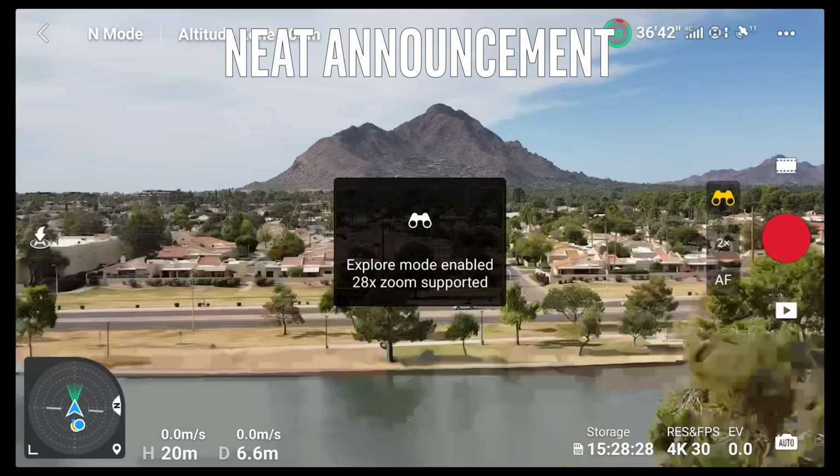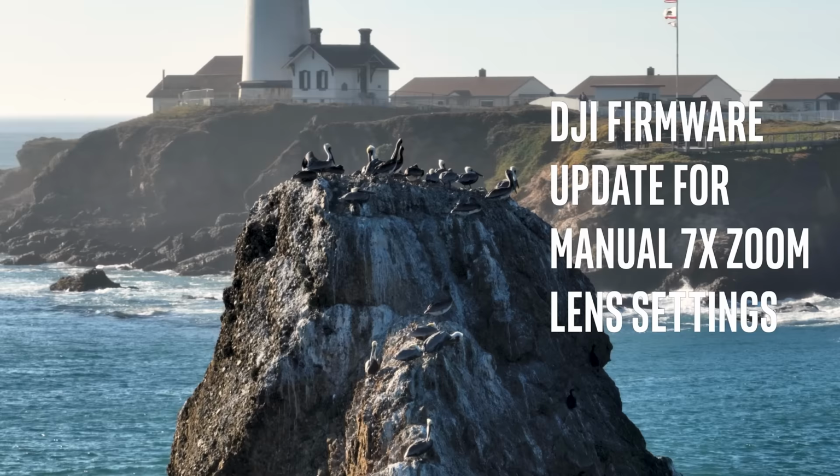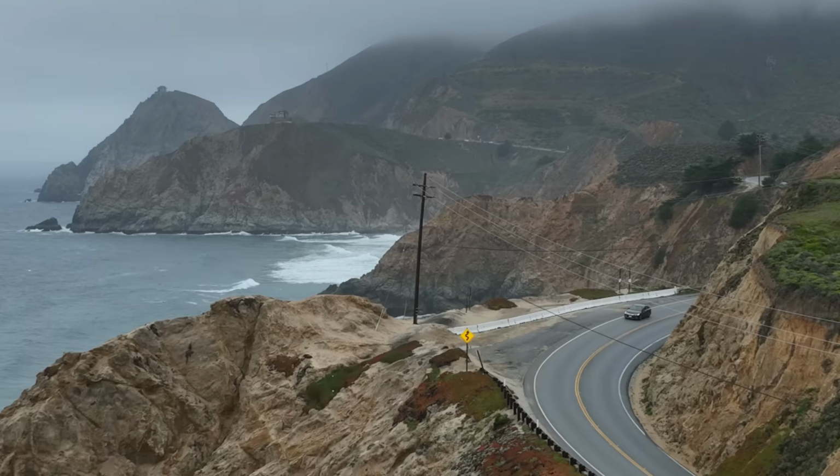But surprise, while you're all here, I've got an announcement. DJI has a firmware update coming out for the Mavic 3 that allows you to shoot with manual settings on the 7x lens. So you can shoot in pro mode, adjust the shutter and the ISO, things like that. That is a really big deal because that's what I and everybody wanted the most. I've already got really good stuff with it just shooting in auto, so it will be a big improvement.